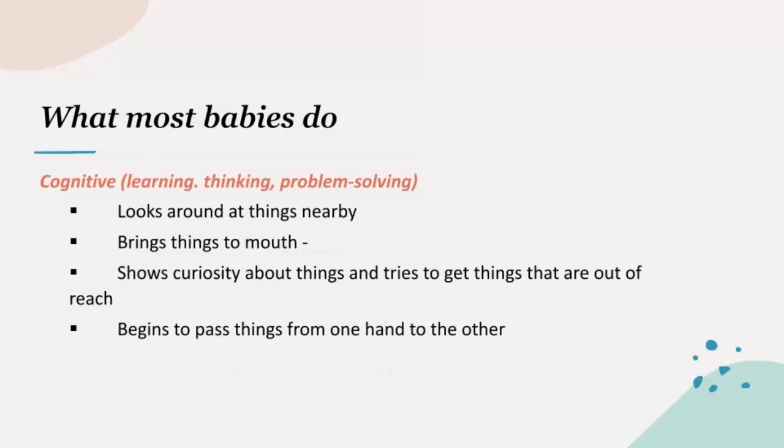Cognitively, that is learning, thinking, and problem solving. A 6 month old baby looks around at things nearby, brings things to the mouth, shows curiosity about things, tries to get things that are out of reach, and begins to pass things from one hand to the other.